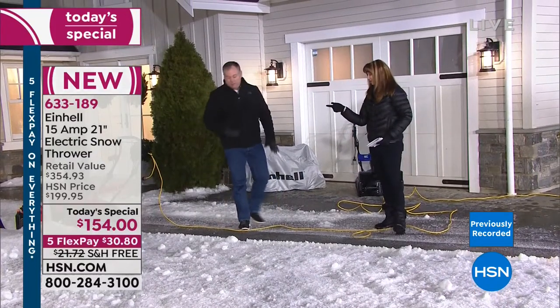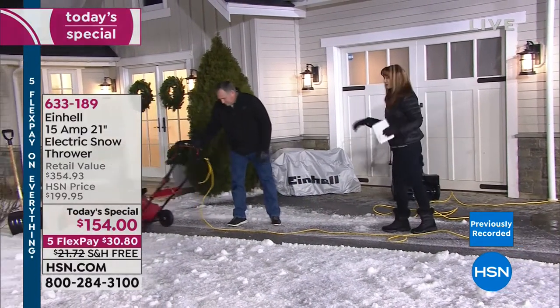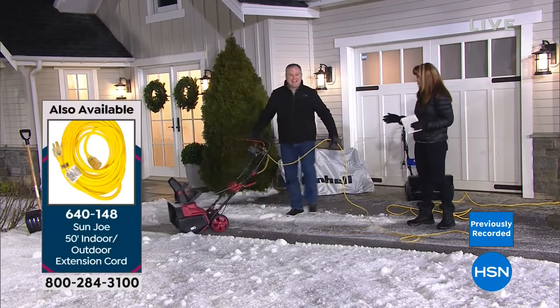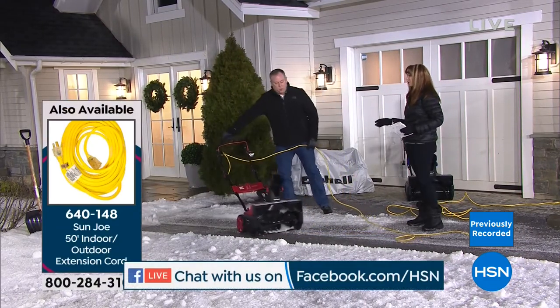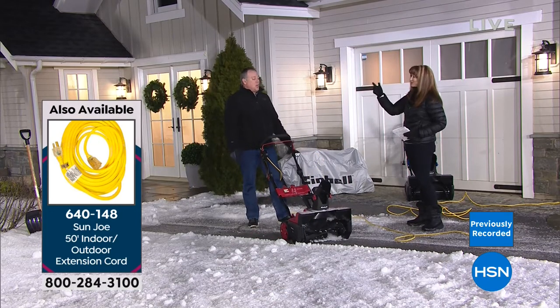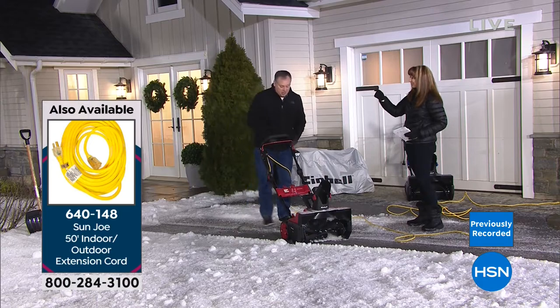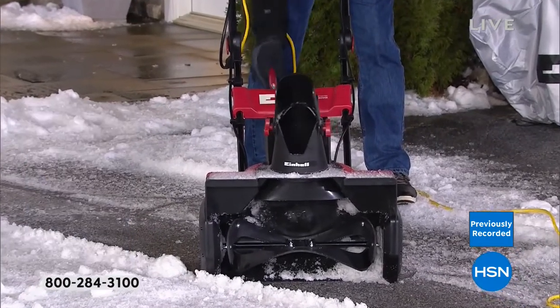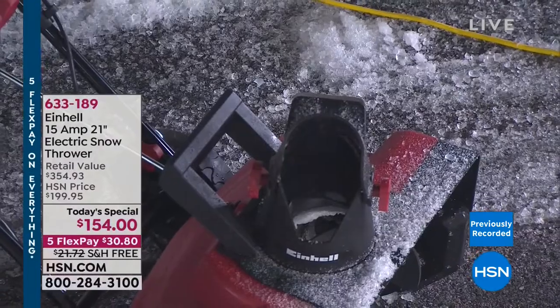Brilliant. And actually, regarding that chute, Lisa on Facebook, which, by the way, we are Facebooking live, and thanks to my friend Teresa who's helping coordinate that for us. Lisa on Facebook wants to know, what about the chute? She doesn't want to tick off the neighbors. Can I adjust it to make sure it doesn't go in their yard? Yeah, a great question there. So all you have to do is turn this handle to maneuver it wherever you want and throw the snow in whatever direction that you want it to go.